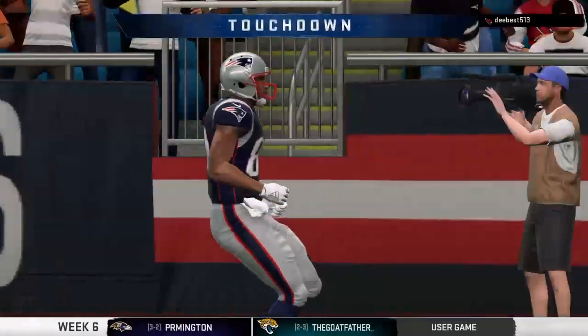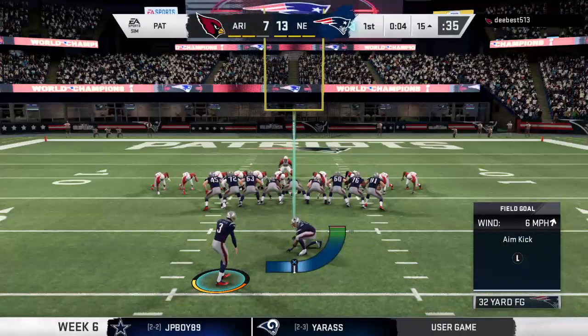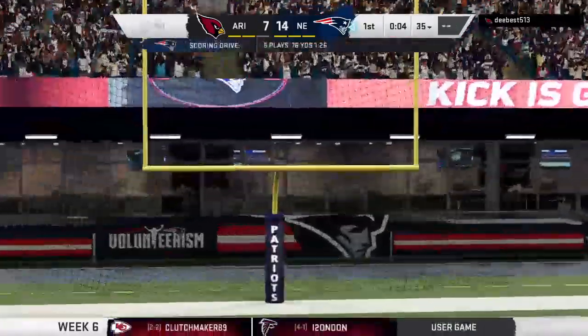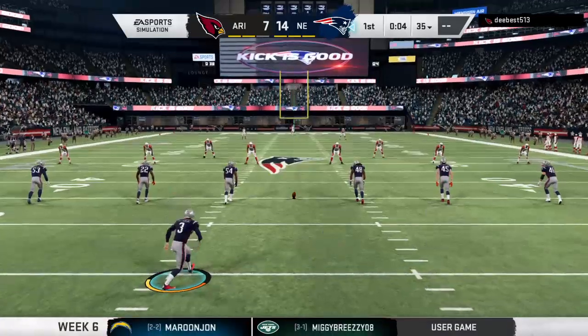And all the way in. Touchdown, New England. Braxton Miller. His first touchdown on the year. And the Patriots have taken the lead. Extra point good by Gostkowski. And that makes the score 14-7.